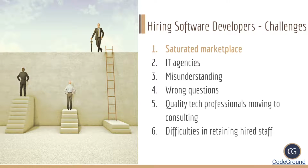Now let's talk about some of the challenges faced by recruiters while hiring software developers. The saturated marketplace. The number of available positions as a software developer is significantly large. Recruiters will have to put an extra effort into attracting the right candidate to apply. IT agencies. To add to the problem mentioned above, there are a huge number of IT agencies who specialize in recruiting for tech roles. This just adds to the competition and makes retention difficult.